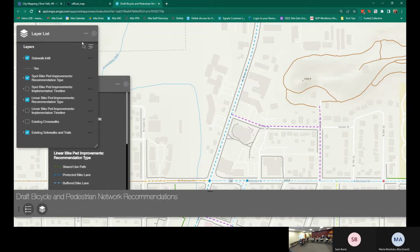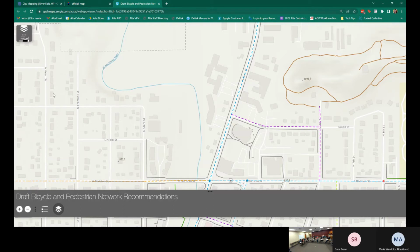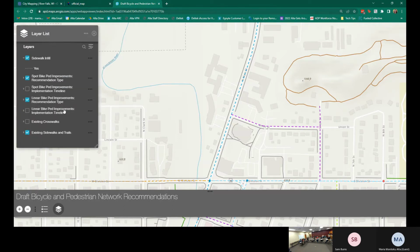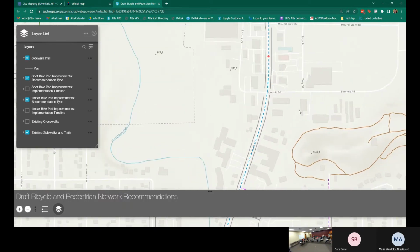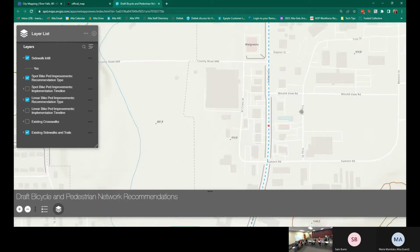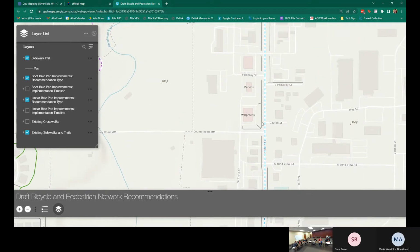So nothing yet. I did do it. I think it's just a layer. Oh, is it? I'm sorry, base. Well, anyways, so it's Powell and Main. Thank you. We're all squinting. Like, what does that mean?